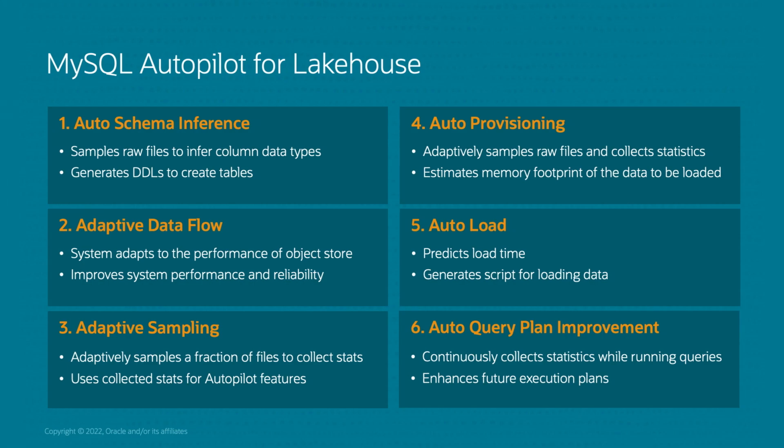It uses adaptive sampling techniques because you have massive amounts of data. You need to collect statistics on the data, but you have to do it in a clever way, otherwise collecting the statistics will actually become the bottleneck. It automatically watches the queries you're running to collect statistics of query execution in order to figure out how to run the query better next time.